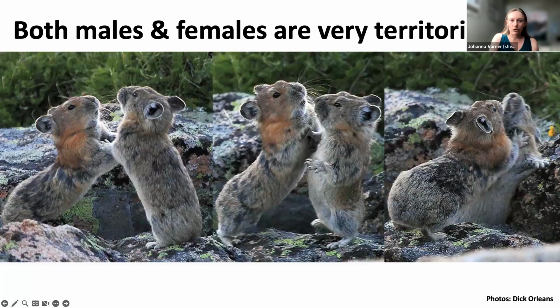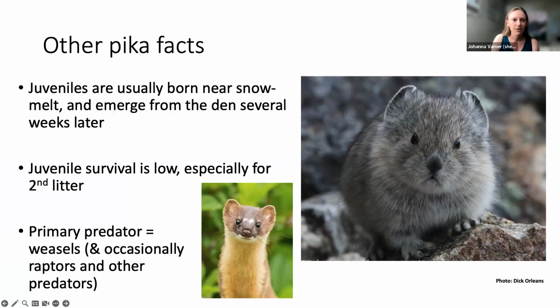Pikas are also very territorial, and as you can see in this series of images, they will defend their territory in fairly vicious but still quite adorable ways. And this makes sense, right? If you think about the amount of work that they've done to make this big hay pile, it would be really a bummer if somebody else came and stole all their food. So they do sometimes get into pushing and biting matches.